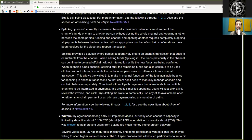This allows the wallet UI to make in-channel funds part of the total available balance for spending in on-chain transactions, so that users do not need to manually manage off-chain and on-chain balances separately. Combined with multipath payments that allow funds from multiple channels to be intermixed in payments, this greatly simplifies spending.